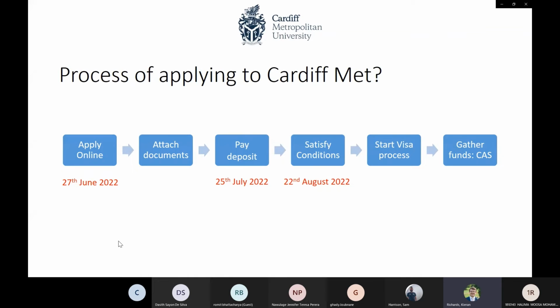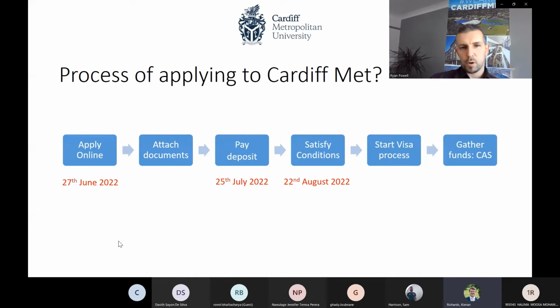We would then require documents as part of the applications, and again, I'll talk about some of the documents required shortly. Okay, and then we have a deposit deadline, which again has been set for the 25th of July. Again, at this stage, we're not sure if those deadlines will move, but just to be sure, you have to have applied before the 27th of June, and you have to have that deposit paid by the 25th of July, 2022. And again, speak to your team, speak to your partner managers. We can help you around the deposit, how to pay, the methods of payment, and ensuring the values are correct.